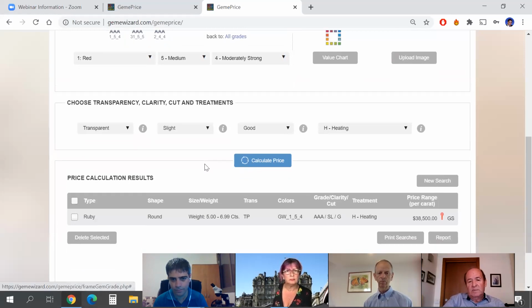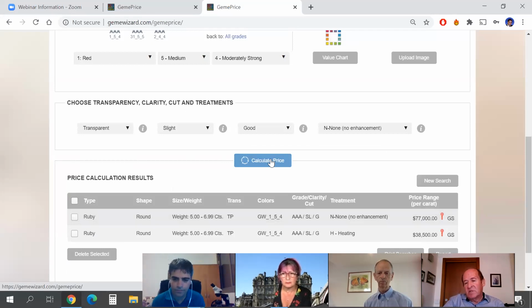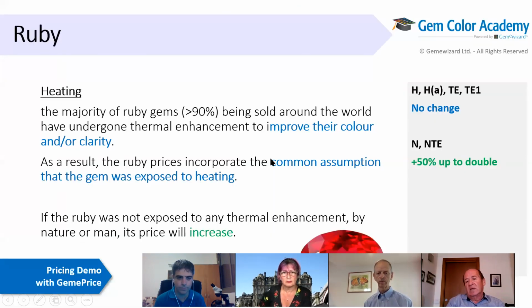Now, if that stone is unheated, with treatment: none, look at it. The price actually almost doubles. That means, as Shirley said, on the larger stone, the effect is dramatic. On a 1 carat stone and less, you don't feel it that much. It can be 10, 20, whatever percentage. But on the larger, more desired gem, this effect of non-heated stone versus heated stone is really substantial.